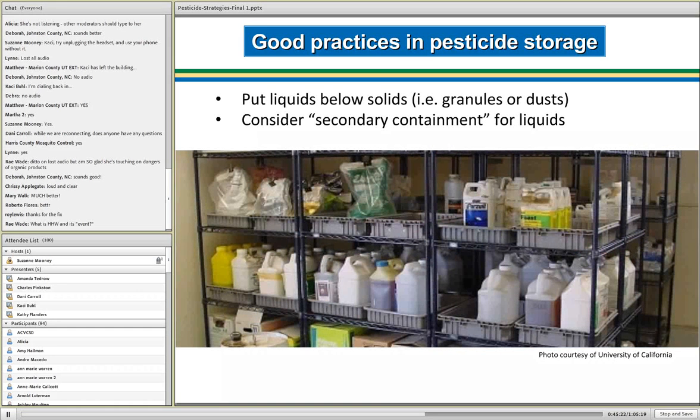Try to put your liquids down low and your solids up high. So if you have granules and dust, they're up above the liquids. And that's, of course, because the liquids may leak over time, and then they're drizzling onto the pesticides below, making mixtures that are hard to predict.